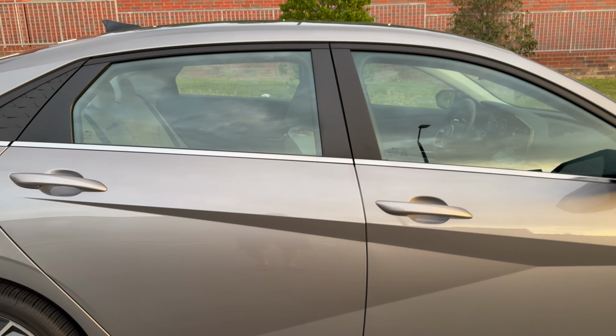Yeah, you know me. This one averages 50 MPG. You'll see the fuel door on the driver's side, 11 gallon fuel tank. It gets 49 in the city, 52 on the highway, 50 combined. Now, if you want 54 MPG instead of the Limited, you might want to consider the Blue trim level.